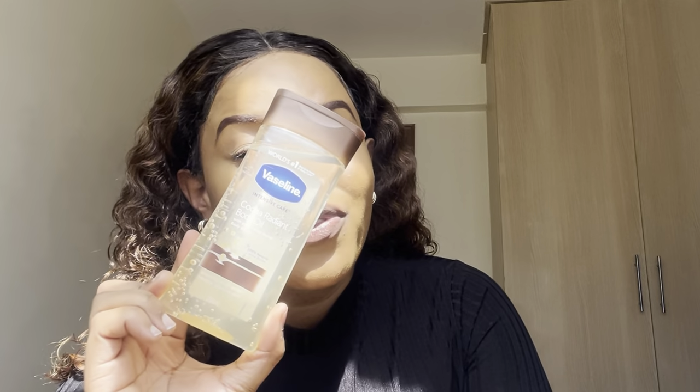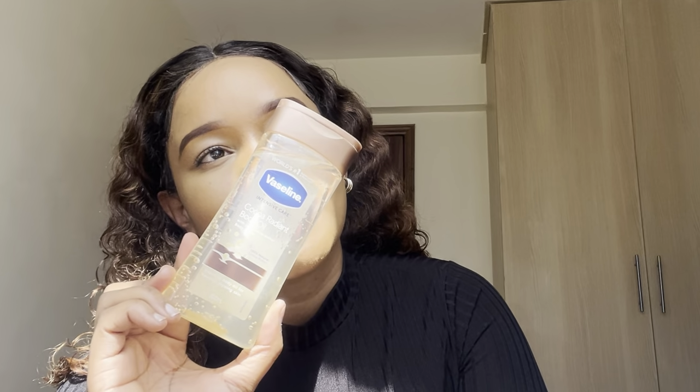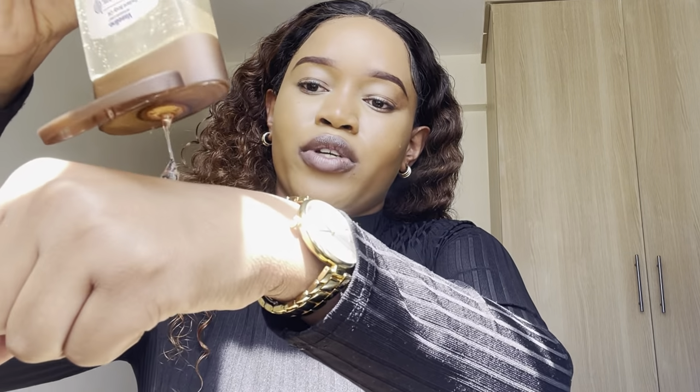The next item that I got was this Vaseline Intensive Care Coconut Radiant Body Oil. This is a game changer for people with dry skin. This one was a bit on the higher side, 1,200 shillings. If you want glowing skin, please go for this product. This is my third time using it. I used to struggle with dry skin, but since I started using this body oil, my skin has been glowing ever since. I can even show you how moisturizing and glowy it is. Look at that glow.